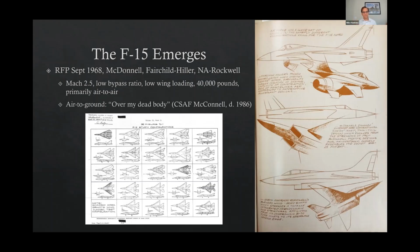And this might be a little bit in bad taste, but he does die in 1986. And it's also in 1986 where the F-15E Strike Eagle that is designed for air-to-ground capability has its first flight. So he sort of gets his wish. But of course, Eagles have gone on to be very effective in air-to-ground roles as well.